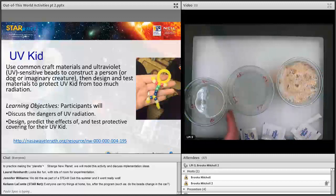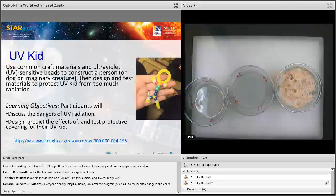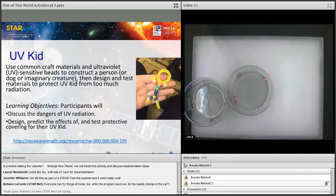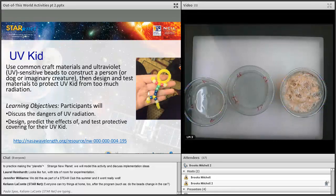You can have the kids analyze what each one smells like. Yolanda, come on over here and tell me what you see and what you smell. What does it smell like? Smells like bread. That's what kids would say as well. C smells like bread. A and B don't have an odor, actually.